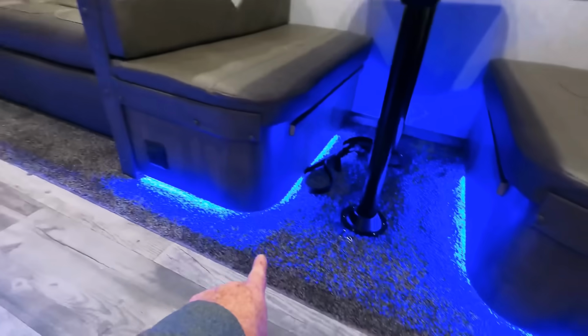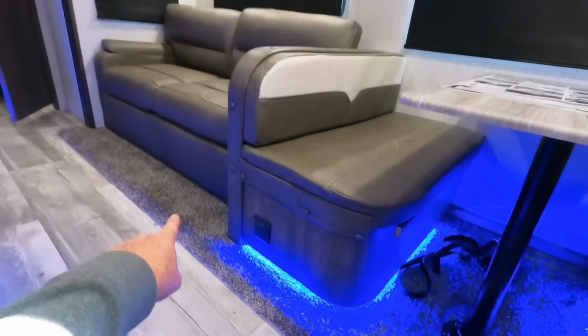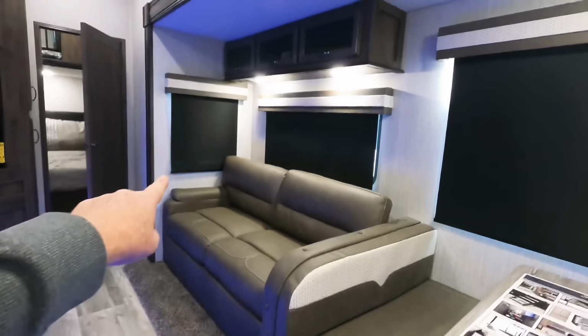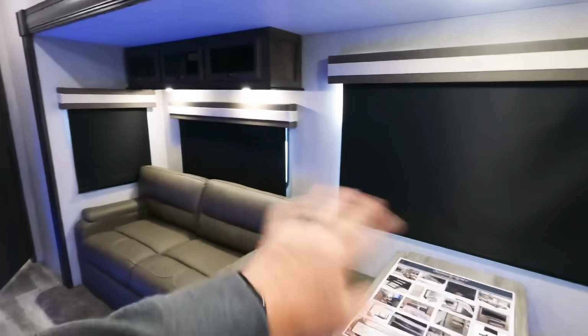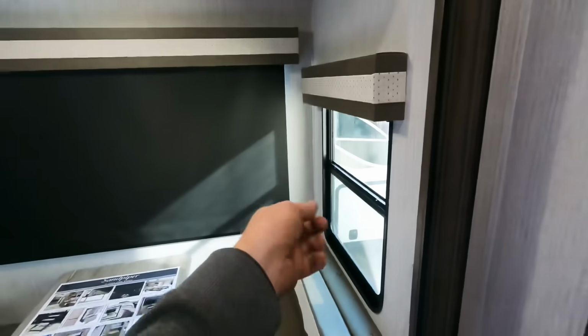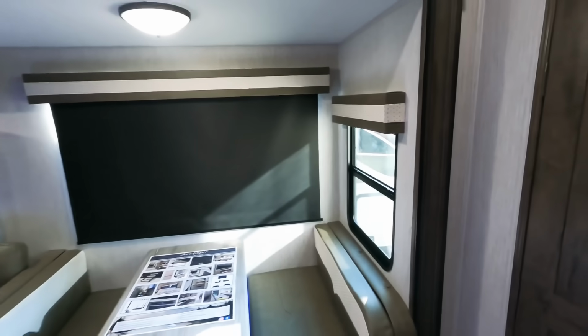Blue in color, and you do notice you do have a little bit of carpet in the main slide here. Once again, 6'7" on the actual slide height. Blackout shades all the way throughout the coach, just not in the dining area. And these are in fact on a slow rise system. We don't have to worry about getting up at the top all the way around.